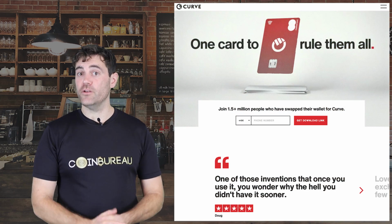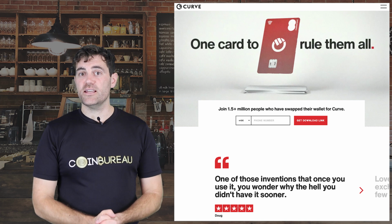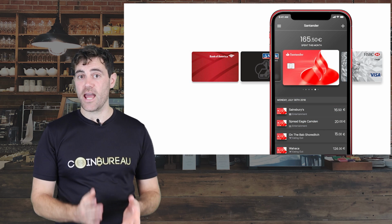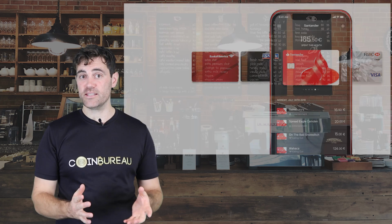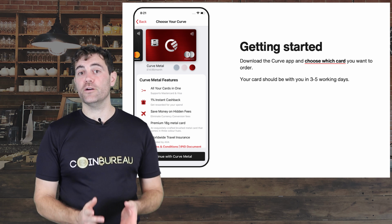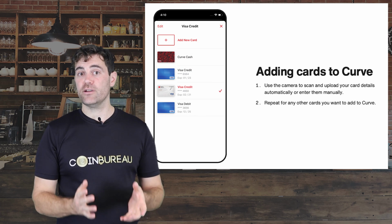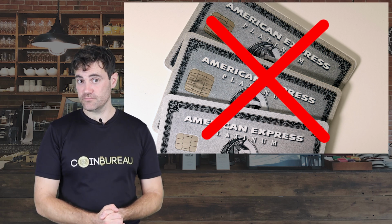Well, there is a service called Curve, not to be confused with the DeFi DEX. What Curve does is it takes traditional card payments and enhances them with convenient app support and offers you a range of bonus perks. Basically, to use Curve, you just download the app and select the Curve card you want. Then you use your phone's camera to scan your cards you want to add to Curve. Every MasterCard or Visa debit card is supported, but not Amex.